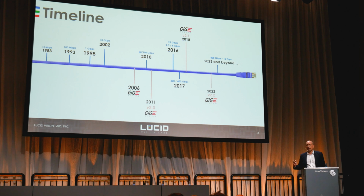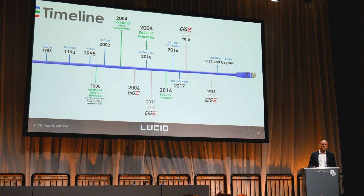We're now looking at the next step of the GigaVision standard, and once again, we turn to other industries to leverage industry-proven network protocols that can be adapted to our machine vision industry. So we look at remote DMA capability. Remote DMA is a way to transmit over a network to a receiving device, bypassing the CPU and OS entirely on the receiving end.